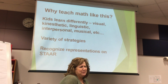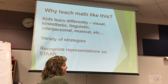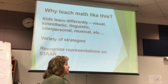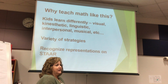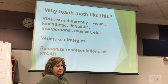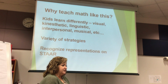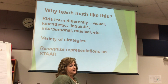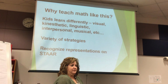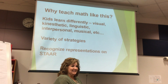I think I kind of already went over this. Why do we teach math differently? It's because we have our visual learners, our kinesthetic learners, linguistic, interpersonal, musical. We're trying to hit all these different learning styles. I know I started teaching late in life, about 16 years ago, and it just changes every year. We have to differentiate because we have so many different types of learners in our classroom. Because when I was growing up, I was just kind of taught one way, sit there and listen and learn.